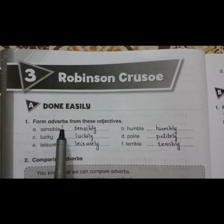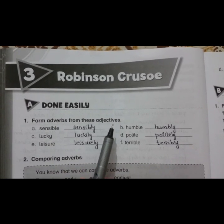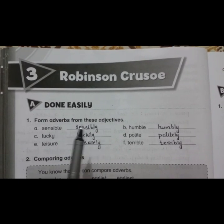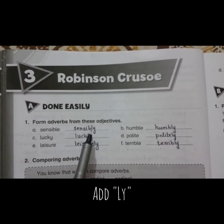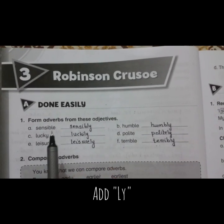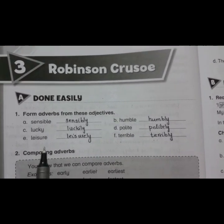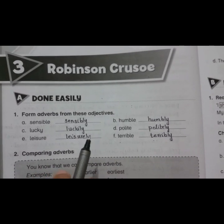We know that adverbs tell us more about the verbs, and they also tell us when, how, or where something is happening, while adjectives are also known as describing words. So in question number 1, we will simply change the given adjectives into adverbs using ly. Like the first one is sensible, an adjective, so we will change it into an adverb using ly. So sensible will be sensibly, humble, humbly, lucky, luckily, polite, politely, leisure, leisurely, terrible, terribly. That's it. We have simply changed the given adjectives into adverbs using ly in the end. This is how you're going to do part 1.